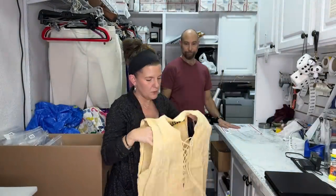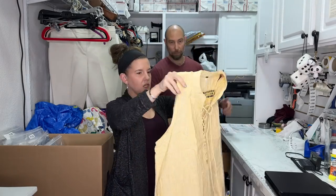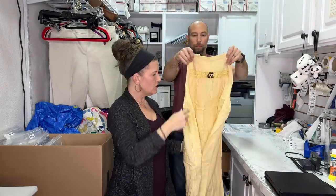This is a dress from Free People. And it's going to be stunning. This sold for $18 on Poshmark. Thank you very much, Lisa. We appreciate you a lot.